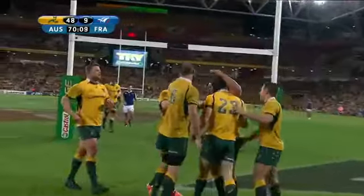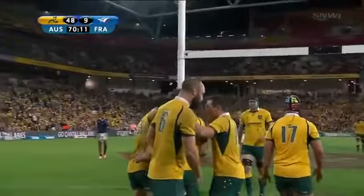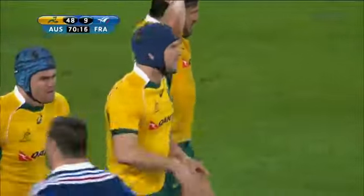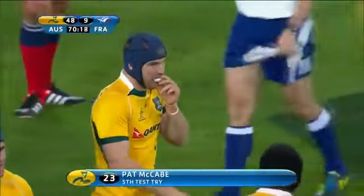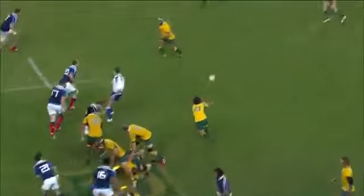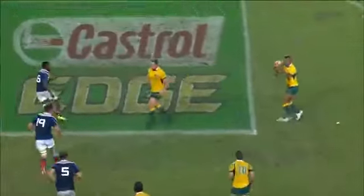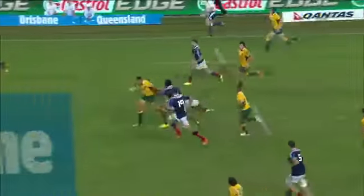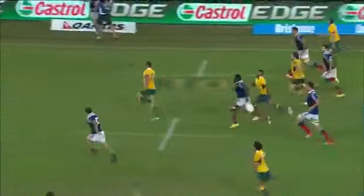48 points tonight with the kick to come from right in front. And there is time for more. And Pat McCabe just came onto the field just after the try from Curly Beal. It's his fifth test try. Pat McCabe playing on the right wing. The Wallabies shifting wide again. Israel Folau once again standing up. Wesley Fofana.